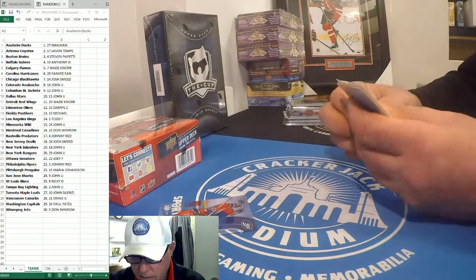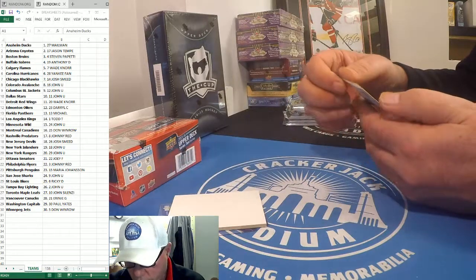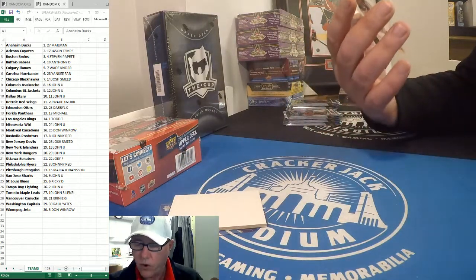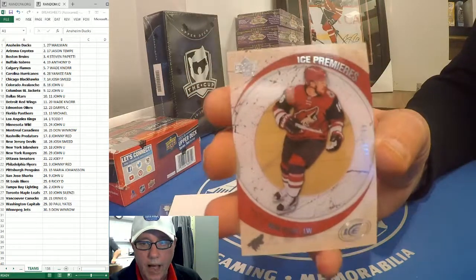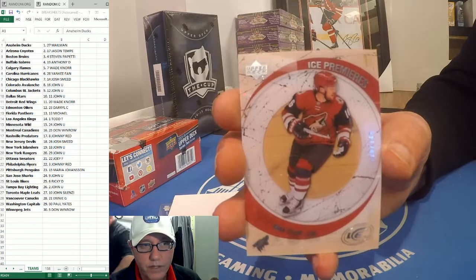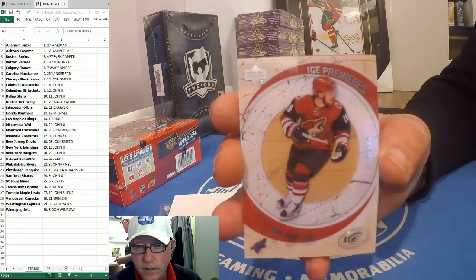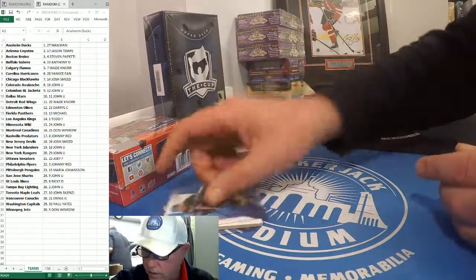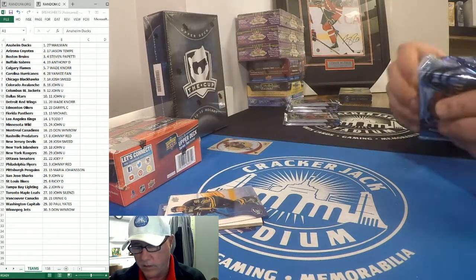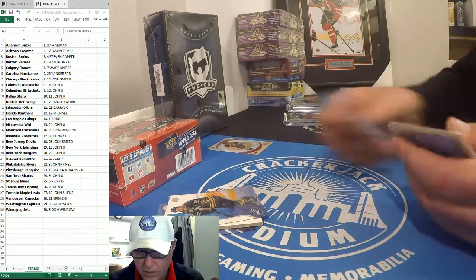Base. Base. Retro rookie, numbered to 149 for the Desert Dogs, Max Domi. Arizona Coyotes, Tempe. Nice card. Tempe, Arizona, Frank says. Yeah, there is a Tempe, Arizona, I think. Jason Tempest, base.